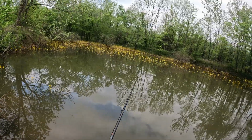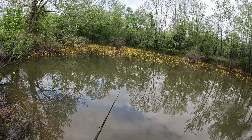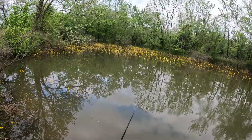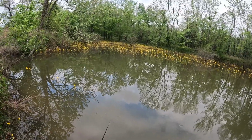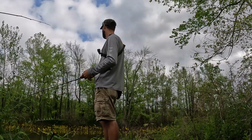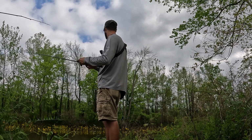It's about 83 out right now, a nice overcast day. Extremely humid. It has been in the 80s for about 3 days now, so I'm hoping these fish will be somewhat active. Dropping down into the 60s next week in true Tennessee spring fashion, so kind of all over the place weather-wise.